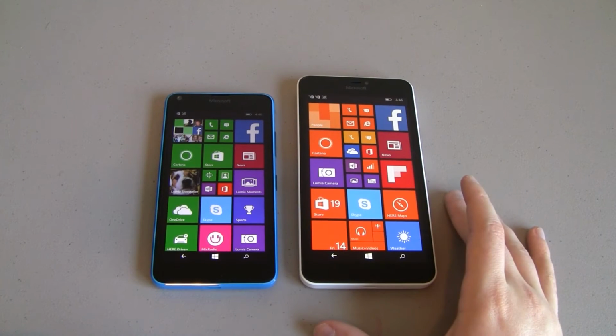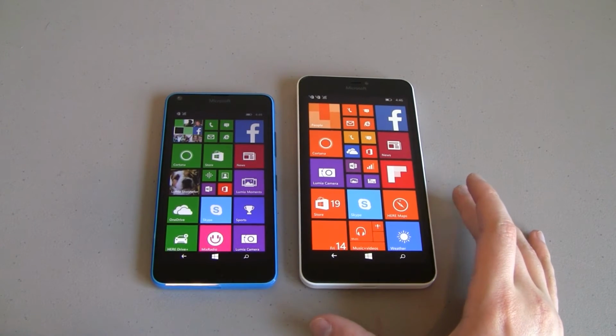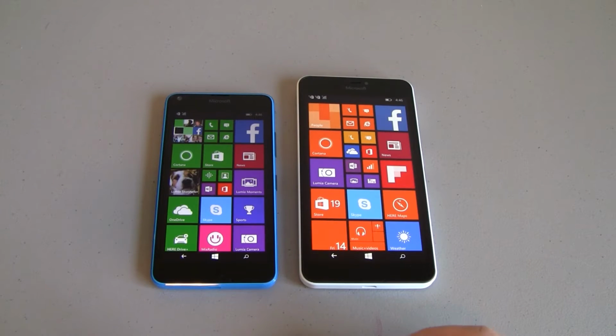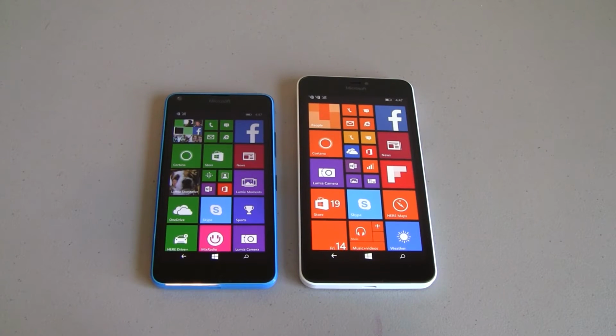Along with the larger screen size on the 640 XL, Microsoft also chose to go with a larger battery. The 640 XL has a 3000 milliamp-hour battery, while the 640 has a 2500 milliamp-hour battery. As far as storage and RAM goes, these are identical. They both have 8 gigabytes of onboard storage along with 1 gigabyte of RAM. The 8 gigabytes of onboard storage is a pretty small amount. However, both of these devices, when you snap off the back, have a micro SD card slot. So if you wanted to, you can expand the onboard memory by up to 128 gigabytes with a micro SD card.